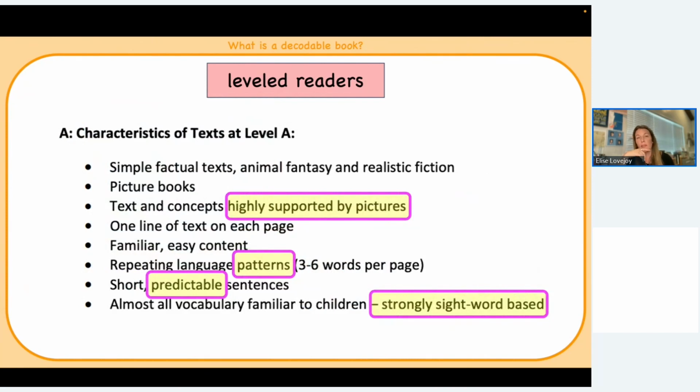What is meant by that is that the text is supported. So if they can't figure out the actual text, they can use the pictures. There's repeating language patterns. Patterns allow for a child to repeat something again and again and again. So they're not necessarily reading the words, they're saying it from memory. Predictable sentences: if you predict something, you make an educated guess. So you are guessing based on what you know. Predicting is a way to look at a text, but it is not the way that you read it.